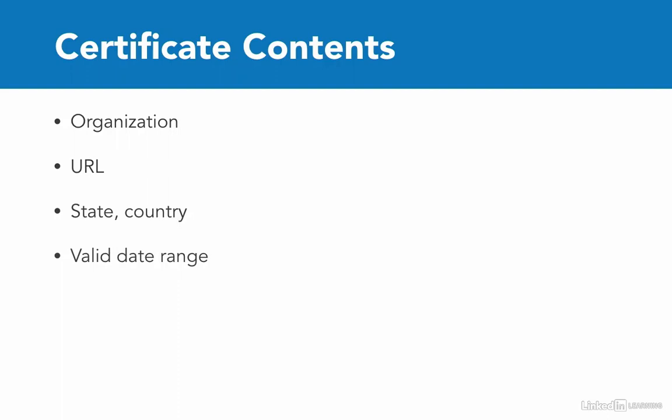So what's inside one of these certificates? Well, it certifies the ownership of a public key, so we need to know something about the person that owns it. So we have the organization, we have the URL, the state and the country. We also have the valid date range for the certificate. Certificates aren't valid forever. They're certified just for a certain amount of time, and they're certified by an issuer, someone who actually says, yes, I am going to validate the fact that this organization, this URL, owns this public key.